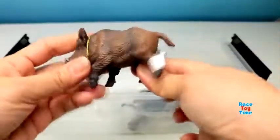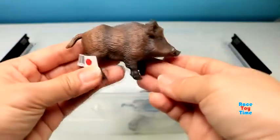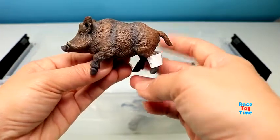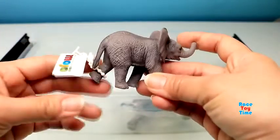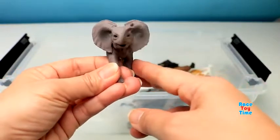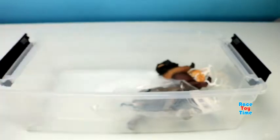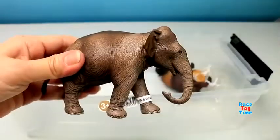And next, let's check this out. We have here a wild boar. And look at this cute baby African elephant. Okay, next we have a big Asian elephant.